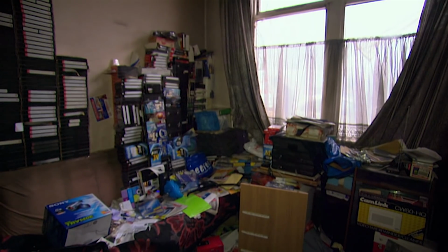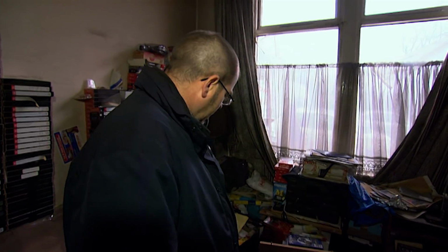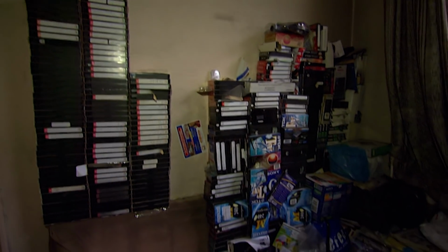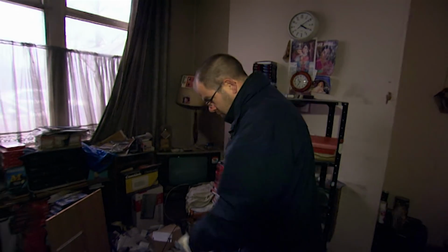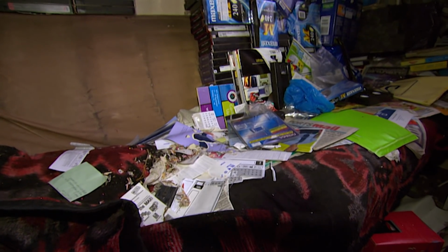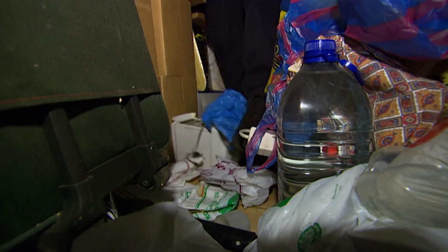It's obviously somebody that's had an interest in videos, by the looks of it. And it also looks like it's been left like this for some time. The mice have had a good chew. I would think there's a couple of months' worth of nobody being in here to allow the mice to make all these little nests everywhere. You can see evidence down here. It's all got to go because it's all contaminated with mouse urine. It'll be everywhere. We're not going to save anything in here.